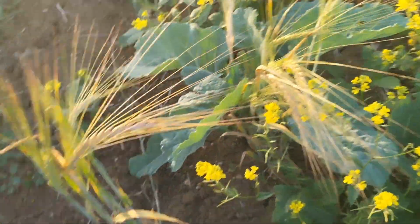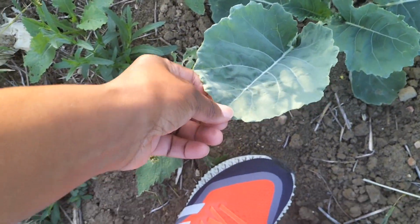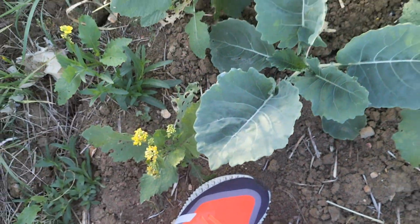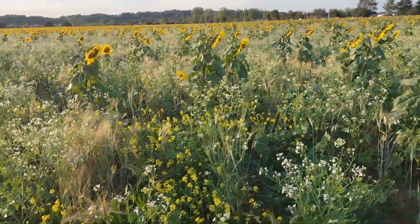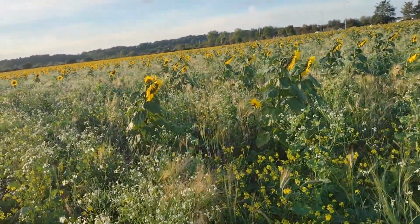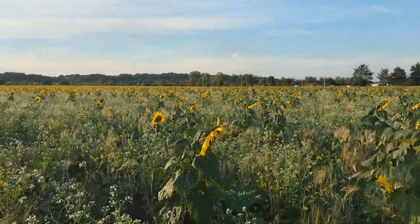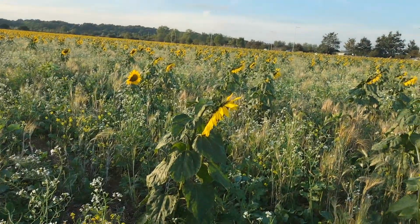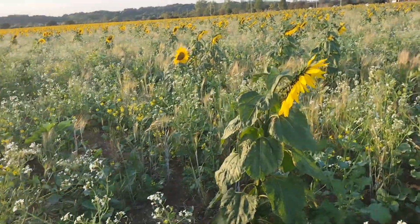There's definitely a brassica of some sort here. This is either cabbage or broccoli, possibly. Just going to walk in amongst the sunflowers. Let's get in there, right?